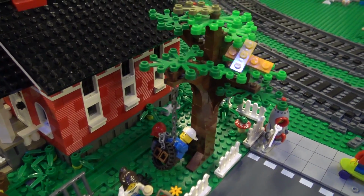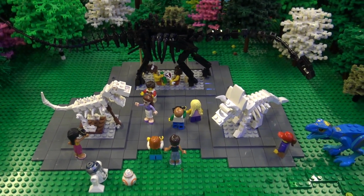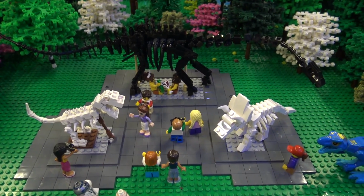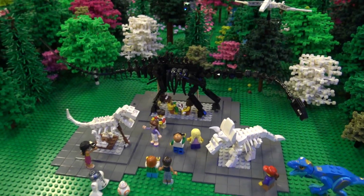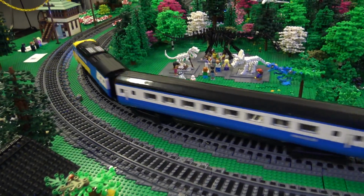What do we have with the dinos back here? Yeah, that was an idea that Toni came up with. I think he took inspiration from some of the stuff that he saw some other people doing online. We've got some of the Brick-It kits in there too. And that's real popular with the kids too. They love seeing the dinosaurs, and a little contrast between the skeletons and the Jurassic Park dinosaurs there.